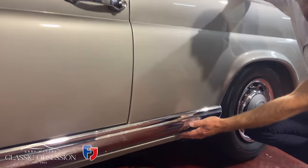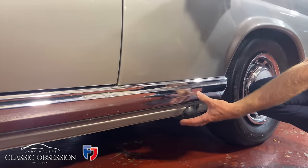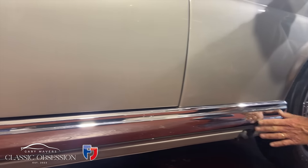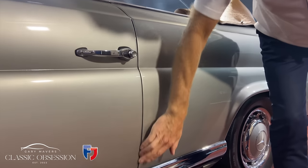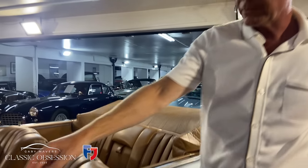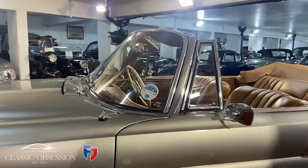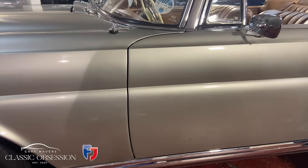The inner sills are replaced along with the rear chassis legs. All the jacking points were replaced, and then the outer sill. All the chrome is like brand new, as you can see. Look at the gaps in the doors. These are all as perfect as I could get them. And here at the front, that takes a lot of work, a lot of fettling. A lot of lining up and tapping it in and looking along the body.